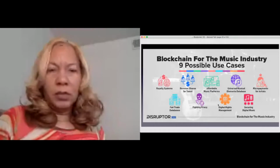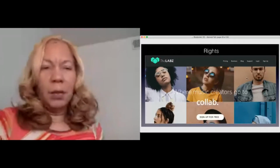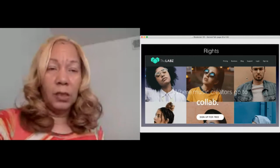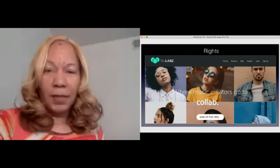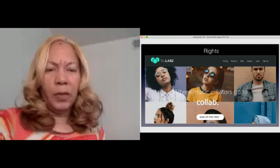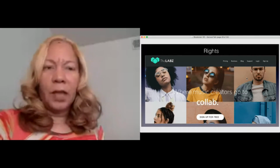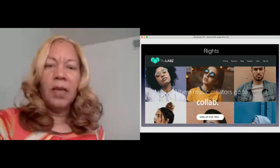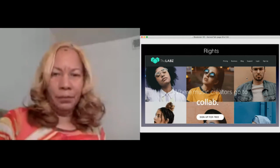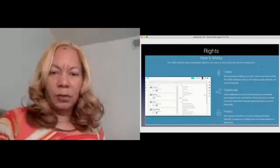So this kind of goes into the labs. The labs is a company that preserves your rights for music and what's happening there. It can also apply to television. It can also apply to movies. And so it helps music creators collaborate and make sure that they are paid in a proper way. So this is kind of how the labs works.